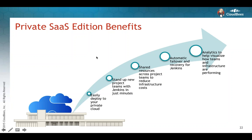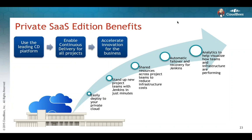So it's easy to deploy to your private cloud. It allows you to stand up new project teams within minutes. It shares resources across project teams because we're using this container technology and the cloud technology. And it also gives you automatic failover and recovery, and Cal's going to show you more details on all these features. And it provides analytics and visualization across your infrastructure.